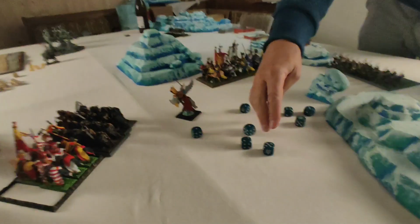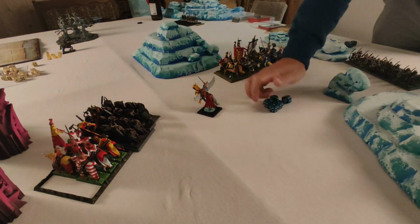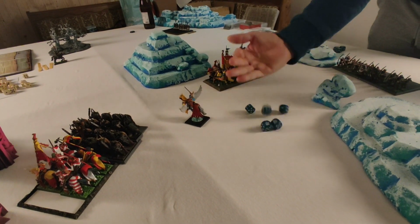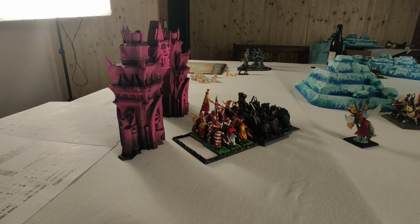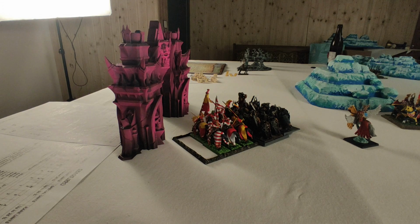Yeah. 4 have died. And the blessing of the lady. Okay. Strength 5 was it? Okay, so 5 plus ward save. So 4 are down. Including the champions, only 1 is left. Yeah, that's bad because now I can't reform. He can strike. But, oh no, we have to roll and then you might run away and I might reform. Okay. Yeah. He strikes back.